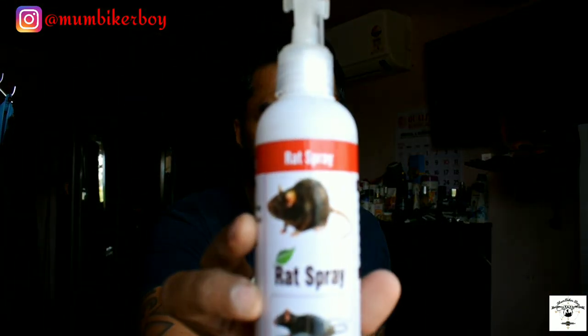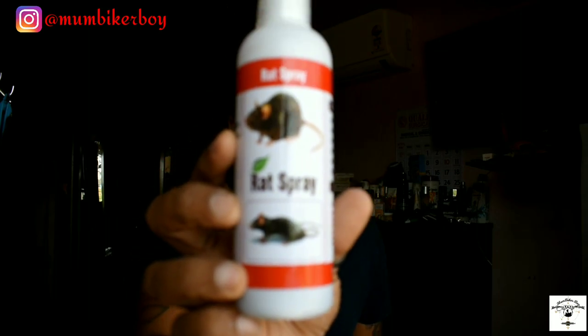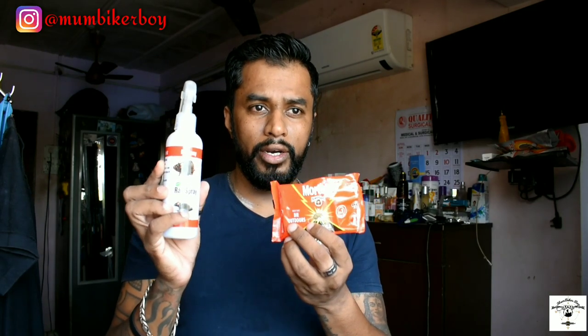I'll show it to you here. So it's the rat spray that we used. And yes, basically these are the two products I used. I'm going to tell you what was the outcome of both the products. We used one on each day and we realized that one has to win. And we'll see which one wins. But if these two don't win, who's the third person coming in to win? Stay tuned, guys, and have some fun.